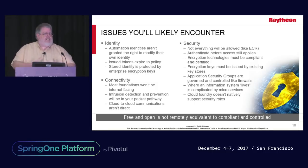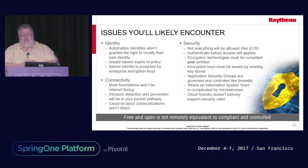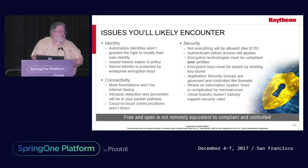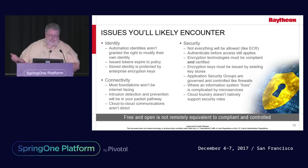Those not in the military space may not be familiar with Authenticate Before Access. NIST 800-171 talks about packet filtering at the network level before you get to an application. So saying I'm going to allow the container, my application, to do authentication is probably not going to fly. You're going to need some mechanism in place that verifies identity before you expose the attack surface of your containers and your apps. This is something I think everyone in the military space is familiar with, and I expect that business spaces that are less security conscious will become more security conscious over time.